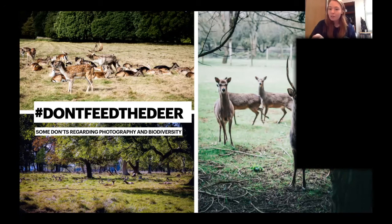If the deer notice you, like in the right side photo, you are too close to them. They are wild animals, and essentially you are putting them on high alert. And it's quite cruel to them in a way, because they are semi-domesticated, especially in the Phoenix Park. So a lot of people go up to them and feed them grass.